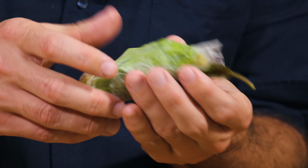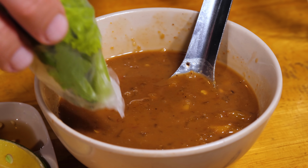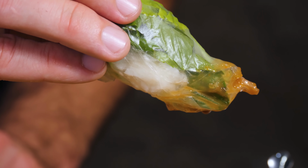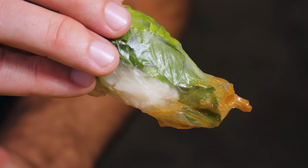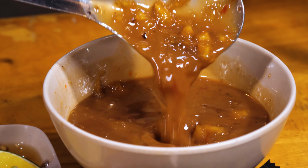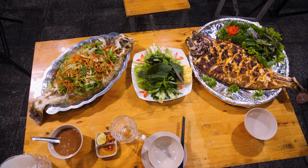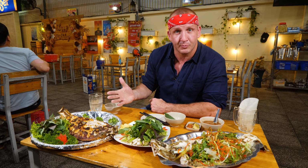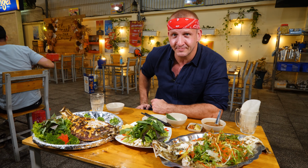Oh, this is more of a winter roll than a spring roll. Give it a dip in this fermented fish sauce and kick it back. Here we go. Fresh herbs, sweet pineapple, and then just pungent, intense fermented fish sauce. I gotta say, overall, for a fish that's hanging out on the ocean floor, moving as little as possible, it's pretty good. Clean, Christian.